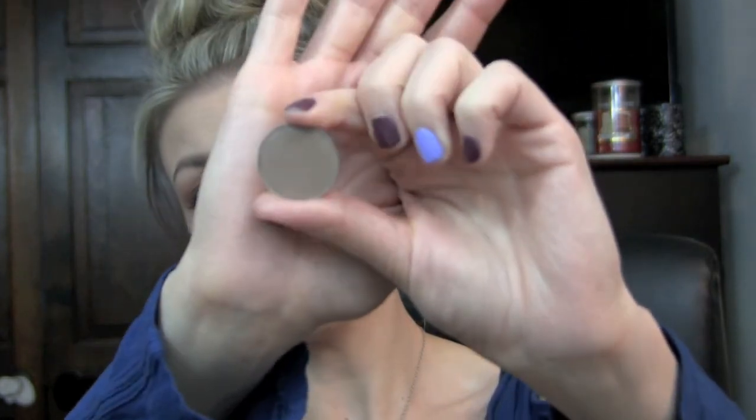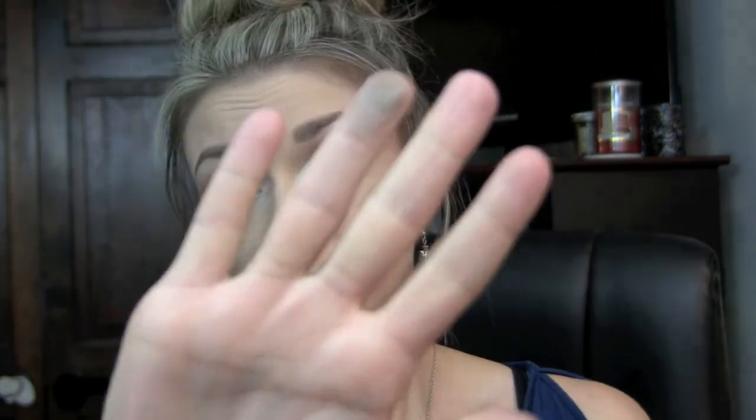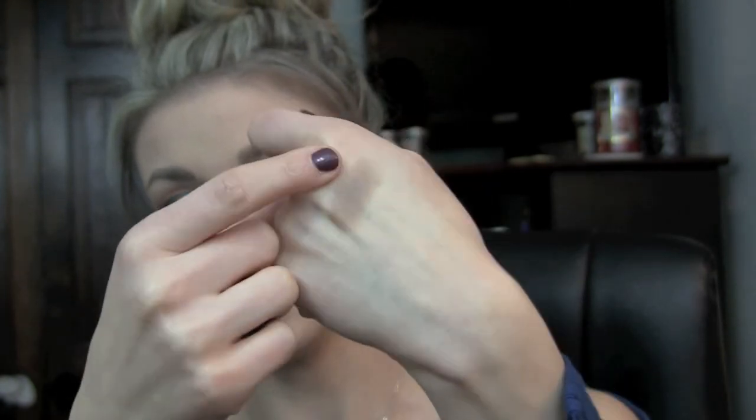The next more neutral brown one is called Hipster, and this is a bit more of a taupe. This is what it looks like here. I like this one because it's definitely more of a cooler toned taupey brown. I think that it's really pretty, and it would look nice all over the lid and smoked out. I think that would look really nice with this eyeshadow.